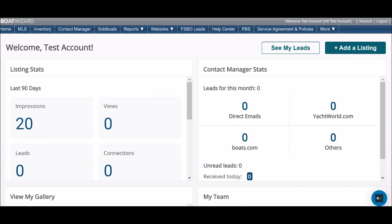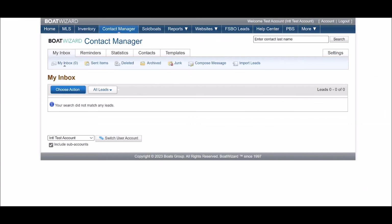Now let's have a look at Contact Manager. So to access the Contact Manager section within BoatWizard, simply click on Contact Manager across the blue toolbar at the top of the page. Now, Contact Manager is our inbuilt CRM tool. There are 5 tabs altogether, so we have an inbox tab, a reminders tab, a statistics tab, a contacts tab, and a templates tab.